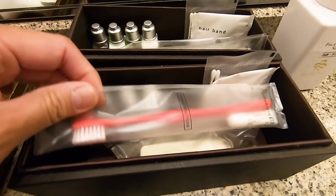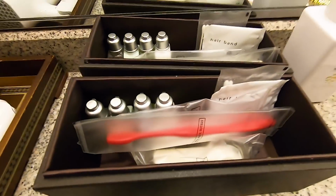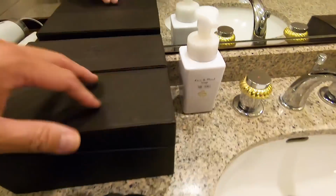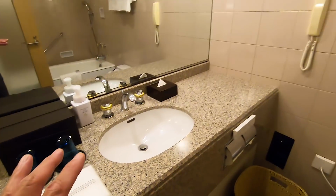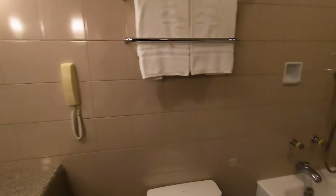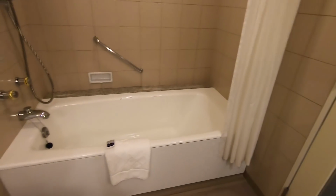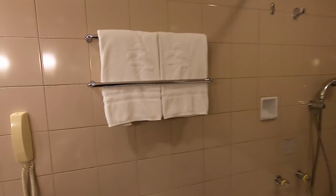And you got toothbrush here. Oh, sorry, I forgot to bring my toothbrush. That's okay. There's toothbrush here. Okay, so we'll put this back on, and then that's the face and hand soap. This is a sink. Let me give you a look around the bathroom. It's a pretty nice bathroom, don't you agree? It's not like super large or anything, but it's large enough for me.